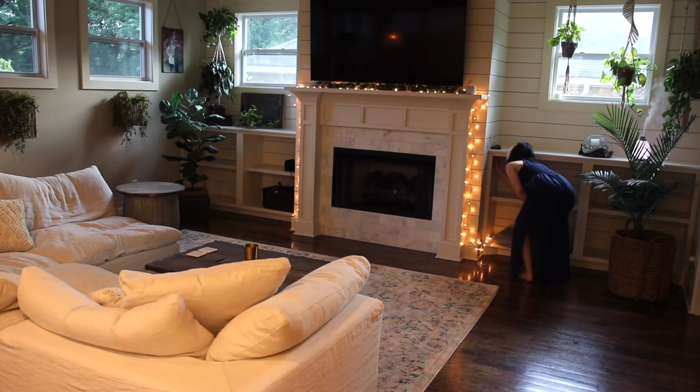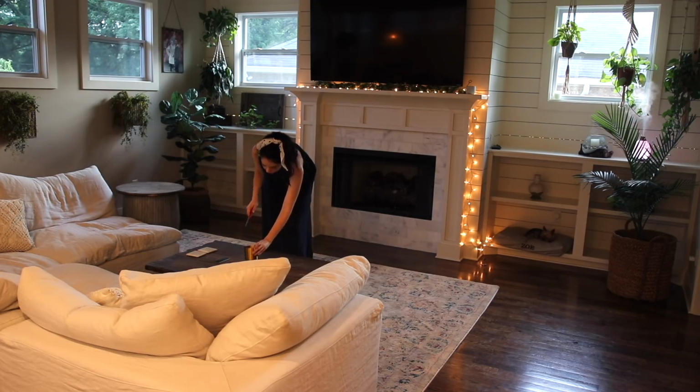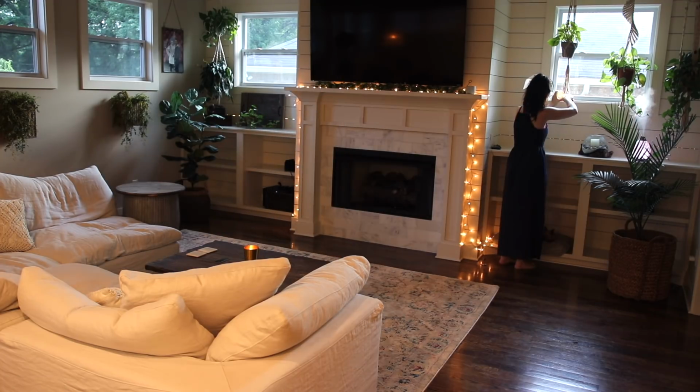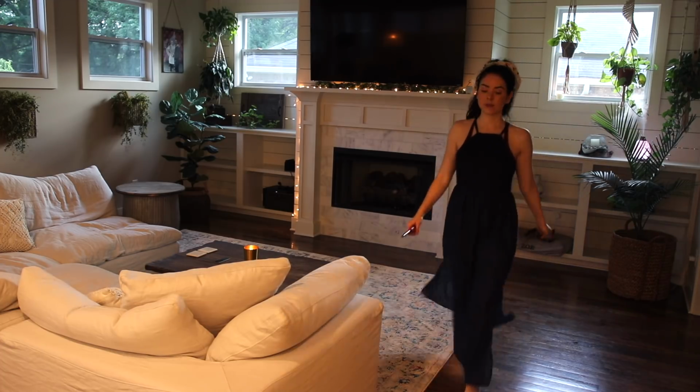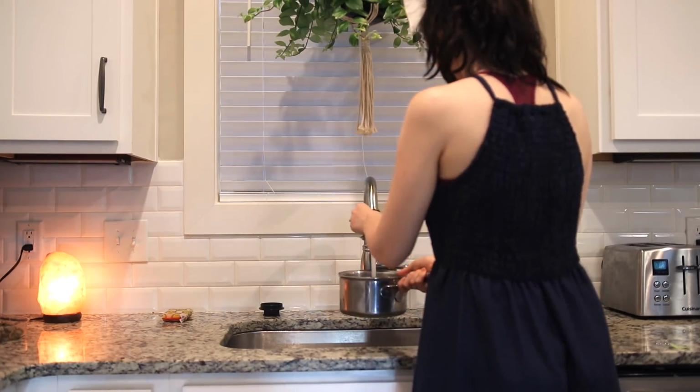Now, when Dan and I are having a cozy date night at home, one of the first things I like to do is set the environment. So I'll make sure to plug in all my twinkle lights, light a couple candles, turn on the diffuser, and just make it cozy. So tonight for our dinner, we actually decided to make a red wine risotto.